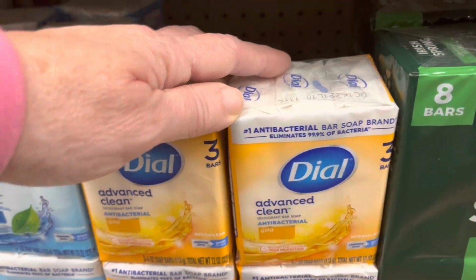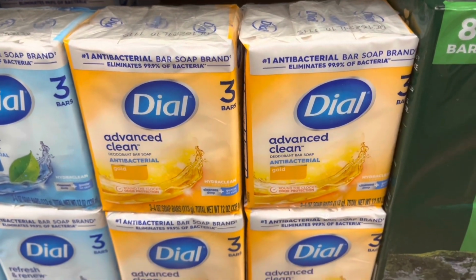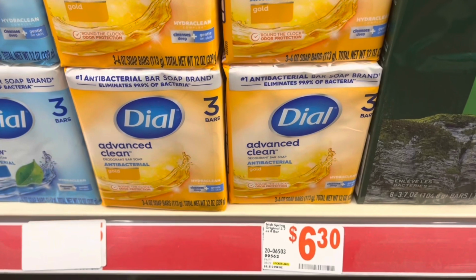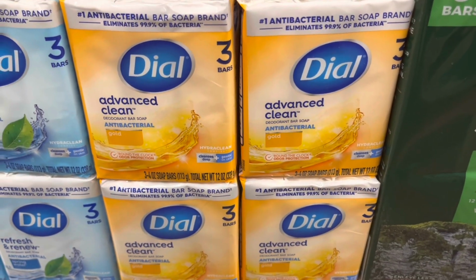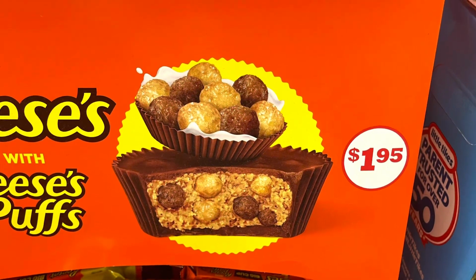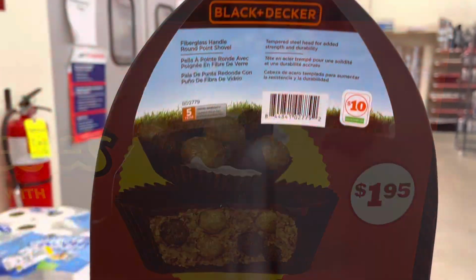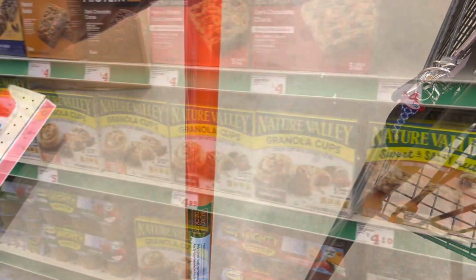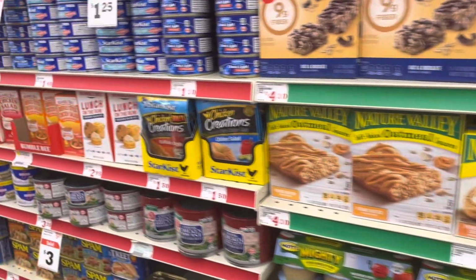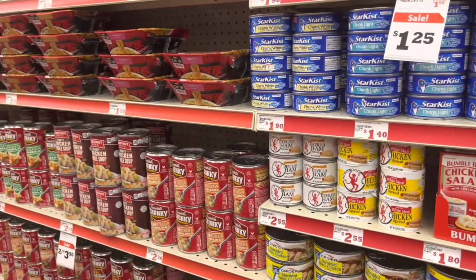I was looking for a pack of soap that was comparable to what I just got at Dollar Tree. This one has 3 bars in it. $6.30. That is mind-boggling. Well, I guess I found what I'm going to buy with my $10 gift card. A shovel. The conclusion that I came to is this is not the store where I'm going to find really good deals on foods I can stock.